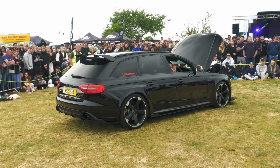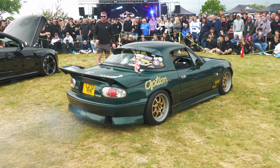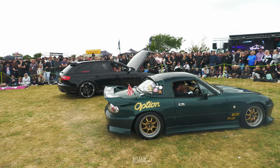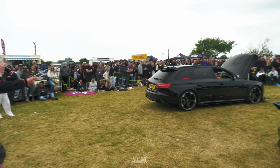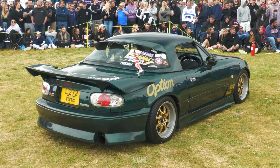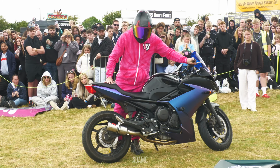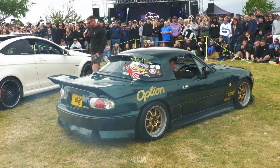Well, the RS4 won that again to Lee's disappointment, and now it's going against a 1.8 naturally aspirated MX-5. Okay. Right. If you want the MX-5 to stay, cheer. There you go. Right. RS4 to stay, cheer. Well, it was a 50-50 vote, but the MX-5 won, and it's next going against a Yamaha 600. Go on, pink stick. Yep, sounds like a bike. Okay, rather predictably, the MX-5 won that round.